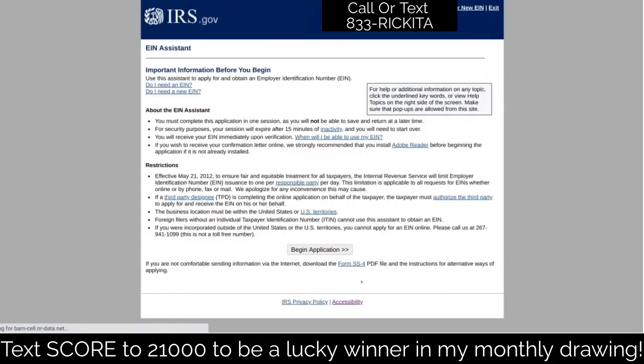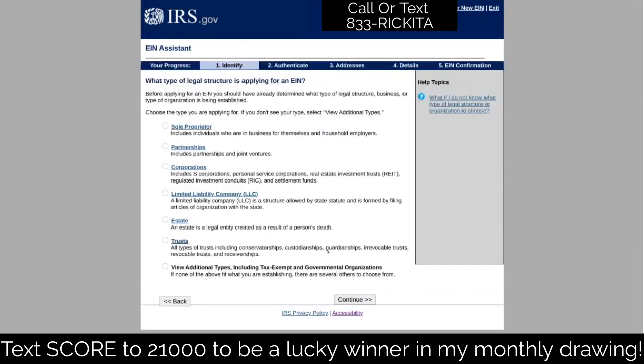So click there. And now when you're on this page, all they're doing is telling you that you're about to begin the process of getting your EIN number. So make sure you're reading through all of this to make sure that what you're doing is correct. So just go ahead and click begin application.